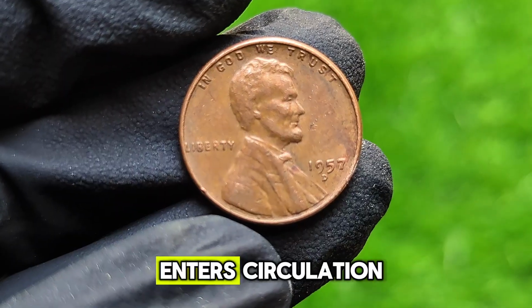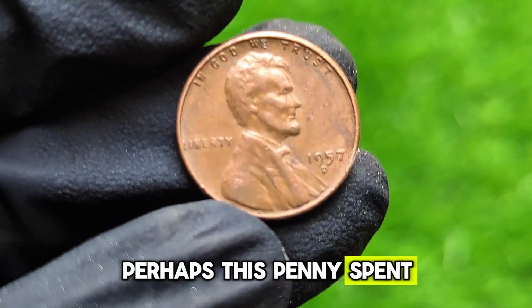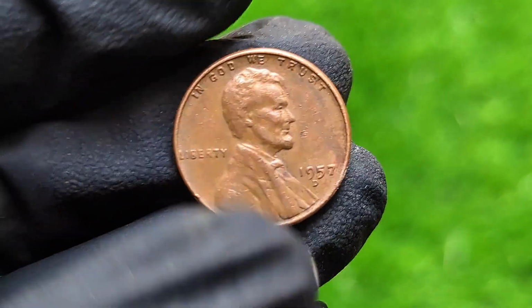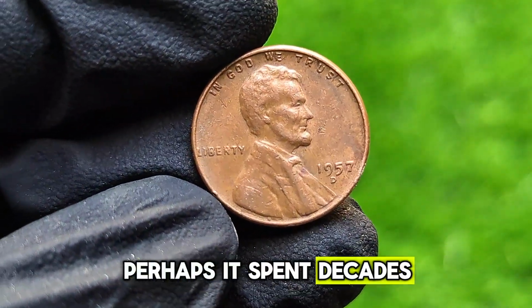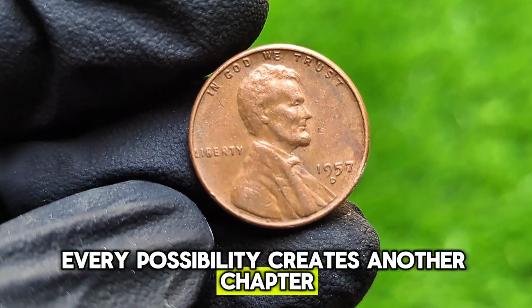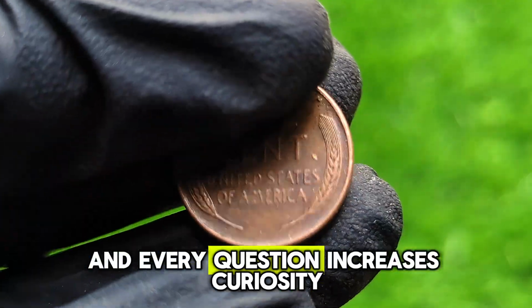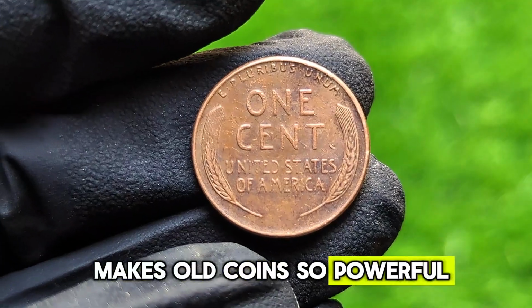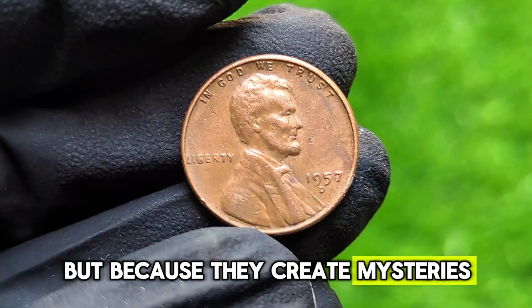The moment a coin enters circulation, its destiny disappears into mystery. Perhaps this penny spent years moving through busy cities. Perhaps it traveled through quiet towns. Perhaps it crossed state lines dozens of times. Perhaps it spent decades sitting unnoticed inside a forgotten jar. Every possibility creates another chapter. Every chapter creates another question. And every question increases curiosity. That curiosity is what makes old coins so powerful. Not because they provide answers, but because they create mysteries.